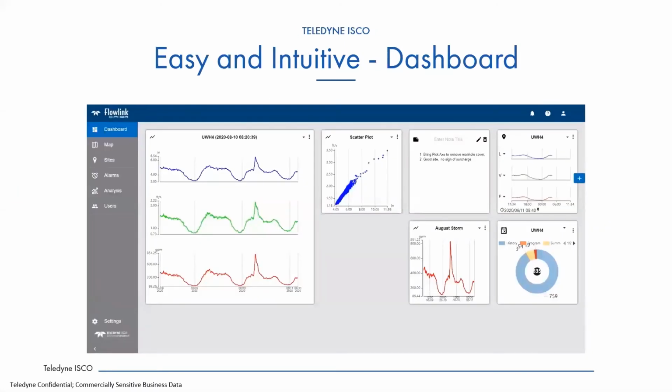Some things that you may want to look for in your software is you want to make sure that it's easy and intuitive. As shown here, we have a dashboard that you could customize if you prefer to see your data as line graphs, scatter plots. I've had people who've had graphs created of just voltage only, so they could easily take a look at their sites, look at all the voltage to determine if they have to go out and do maintenance on one of their applications.